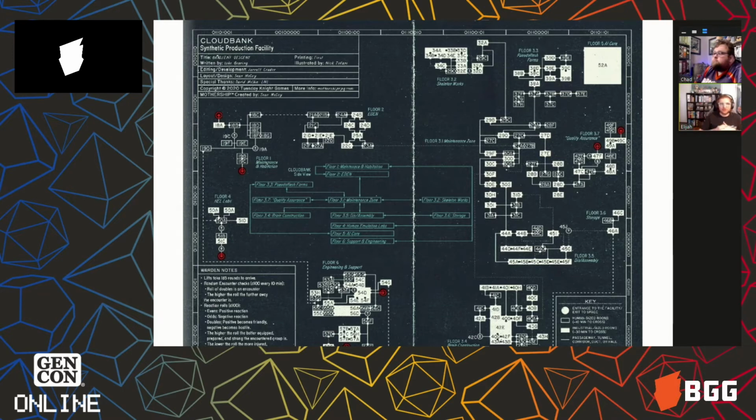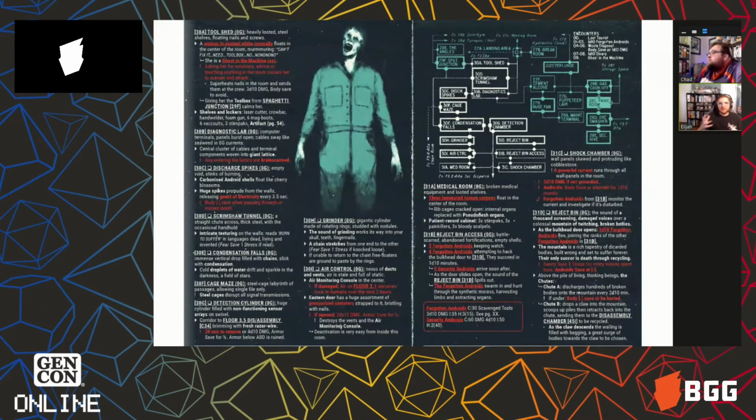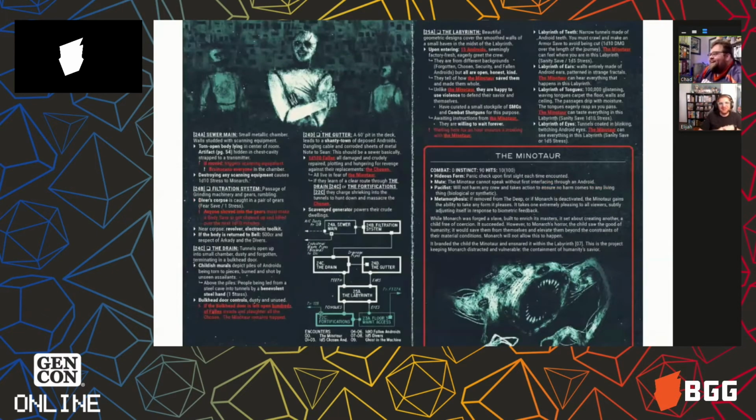But there's some really cool stuff in the module where, this was an android factory basically, and so the more these divers go into the factory, the more time they spend, the more likely they are to fall prey to what we call the bends, a condition where as they get farther and farther in, they start to not be able to tell if they are an android or a human anymore. There's some really cool stuff you'll be able to do with your players there as they get in. I don't want to spoil too much, but you can see here.